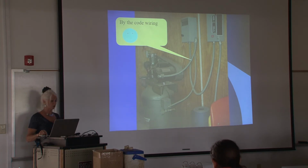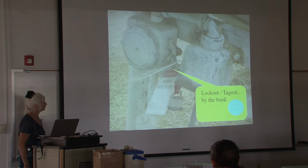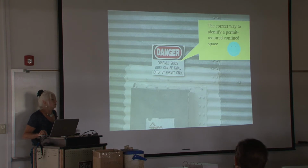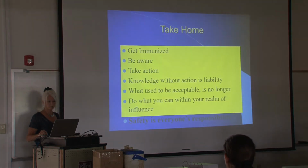That was the compressor. This is a lockout. This is the way it's supposed to be done. A confined space should be labeled so people know. If you think you have a confined space, it's a hazard for people to go in there, so tell people. That's the idea behind this.